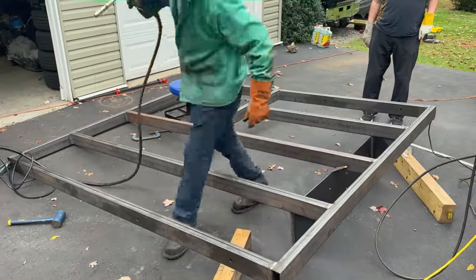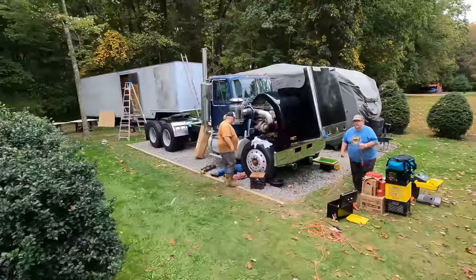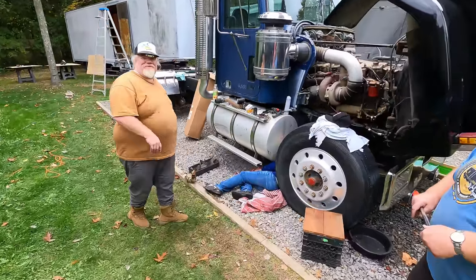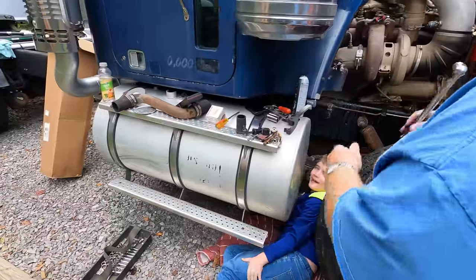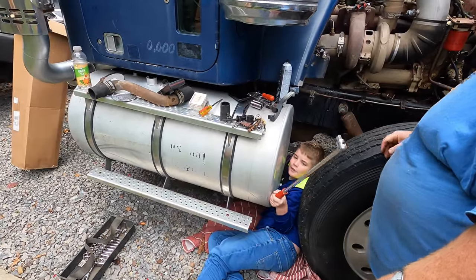Under pressure, your boy on that. All right. Which direction does he have to go? Kevin, righty, tighty, lefty, loosey. Well, if you're not careful, lefty, you will loosey. I'll be careful with him.